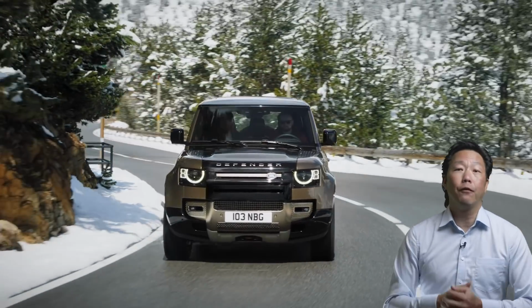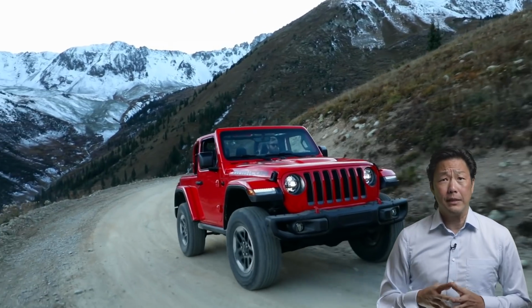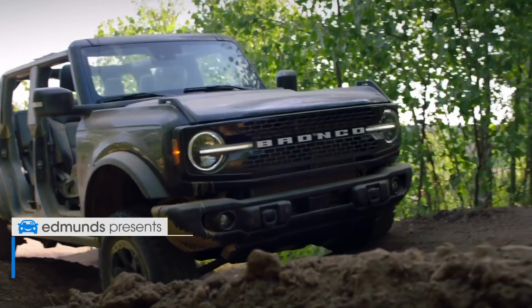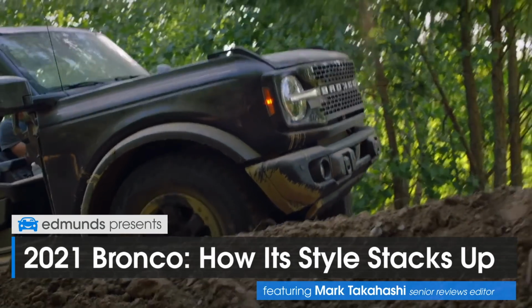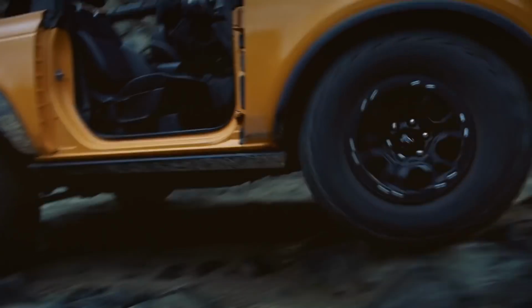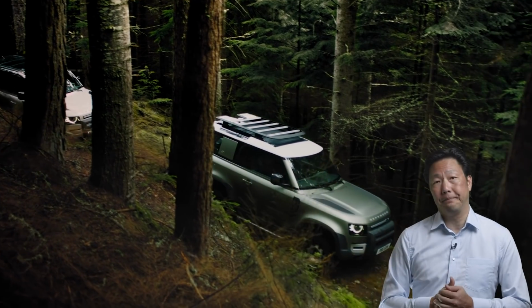If you're into off-road vehicles, it's a great time to be alive. There are a lot of great choices out there, and it looks like the new Ford Bronco has the potential to be one of the best. There's no way to tell for sure until we get to drive it, so I thought I'd take the time to have a surface-level chat about the Bronco's design, style, and how it stacks up against its two most direct competitors, the Jeep Wrangler and the Land Rover Defender.